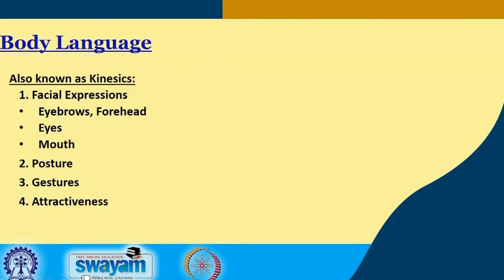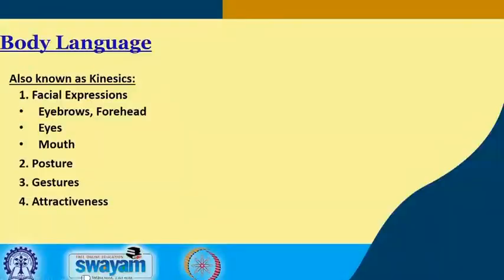Number 1 on the slide, facial expressions, especially the eyebrows and the forehead. We think about the eyes because gaze or eye contact is very important to establish the human connect during the non-verbal communication process. And number 3 and last is the mouth. Basically, I am talking about the smile. The smile is an important component of your personable personality and the way in which you present yourself to the rest of the world.